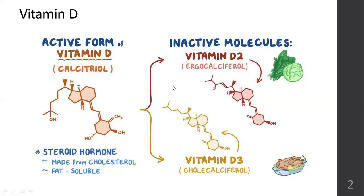But too much exposure to the sun can also lead to other issues like skin cancer and skin aging. So those are the other extreme of sun exposure. And very few foods contain vitamin D. The majority of the vitamin D that you get from your food is in the fortified form.